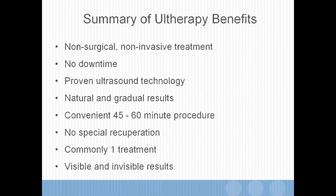So in summary, Ultherapy is a non-surgical, non-invasive treatment with no downtime that uses proven, safe ultrasound technology. The results are natural and very gradual, and it is a convenient in-office procedure. We are estimating most treatments are going to take about an hour to an hour and a half, and no special healing time or recuperation is needed. Commonly, we're going to recommend one treatment. If there's more need for tightening, we may anticipate more than one treatment and can talk to you about that at a consultation.